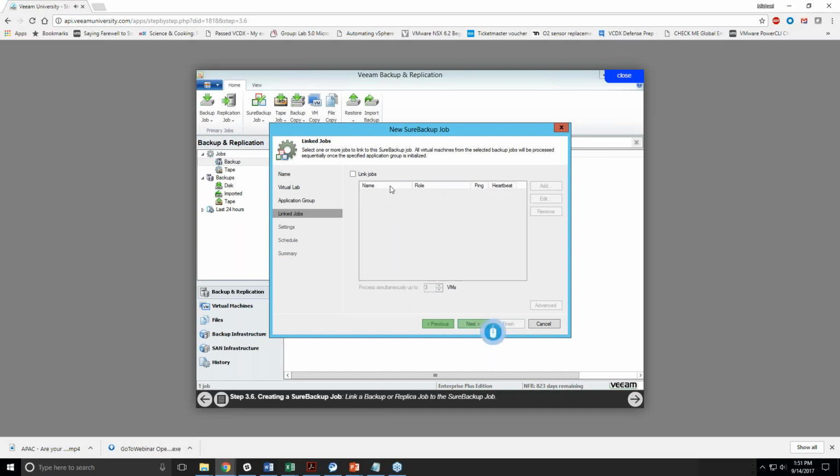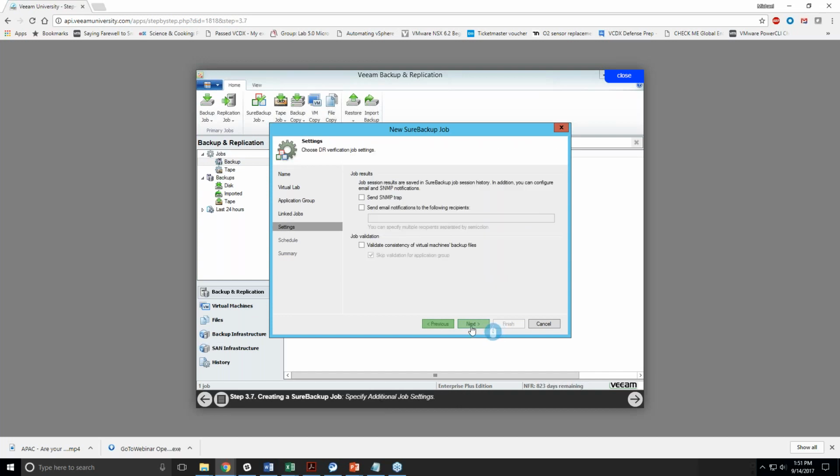Here, we're not going to do any linked jobs. We're just going to click next, but here I'm just creating that SureBackup job. I can link jobs into those backup infrastructures. If you remember, we created the link jobs earlier, so no worries there. And then job results. This really is my favorite page.